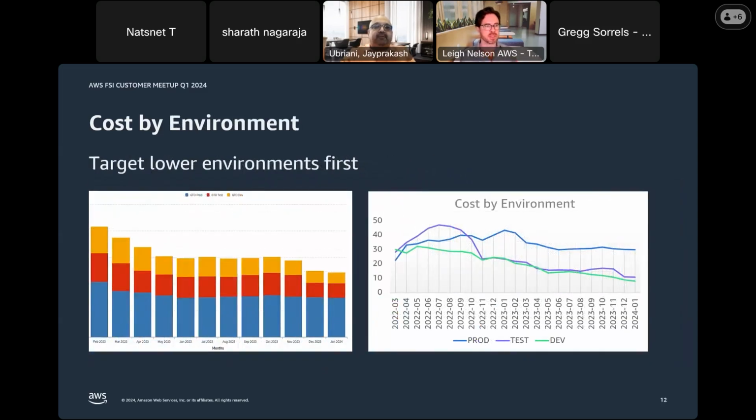You talked about the lower environments and the multiple prod size environments running. Absolutely. So tell us what you did there. Okay. So as I said, the two patterns that we already identified, the third pattern that we saw was that our non-prod costs are very high.